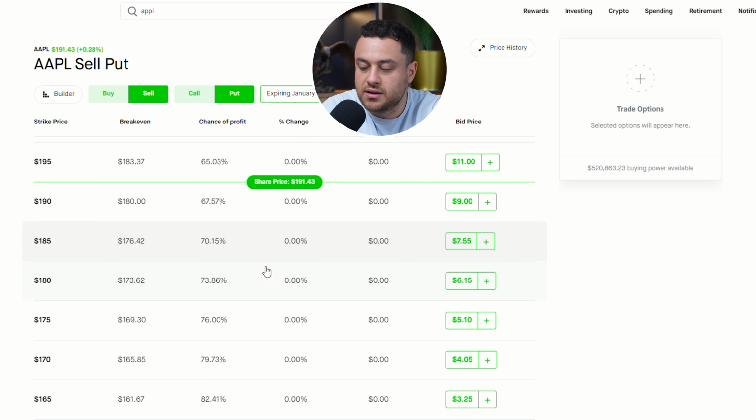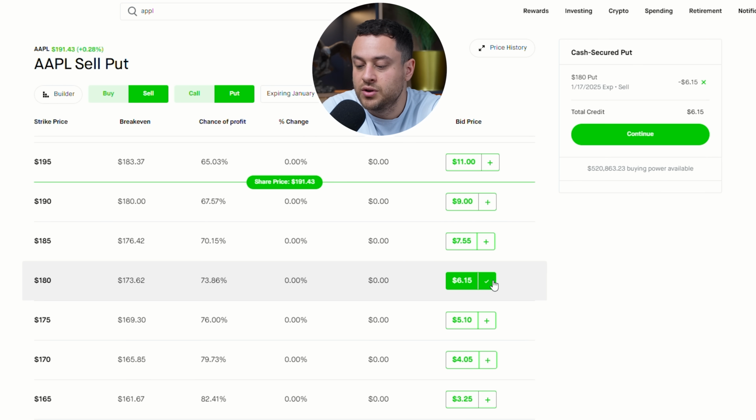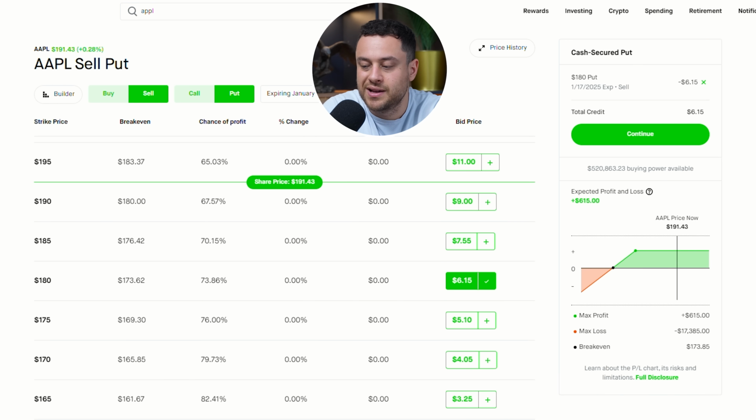So right now, if I sell the $180 put, you can see here how the return is 3%. It's not necessarily the best strategy to use, but it is the safest strategy to collect income. Here's my suggestion. If you want to use this strategy, a LEAP put, I would actually recommend doing it on margin.